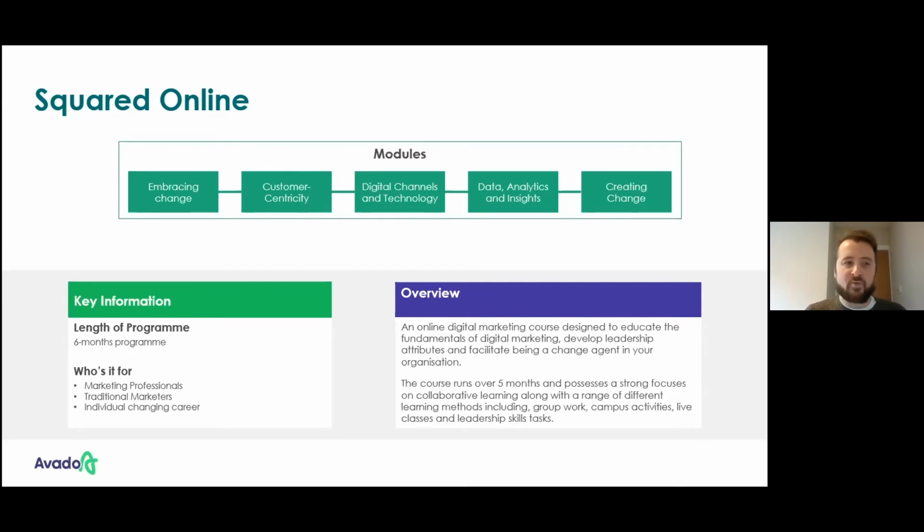If this is something you are potentially looking into, what we did for the first cohort was run a taster session where we ran through the campus and went into the syllabus a little bit more. I'm conscious I've only skimmed the detail at the moment, but I'm absolutely happy to share more details on this if you feel it would be beneficial.